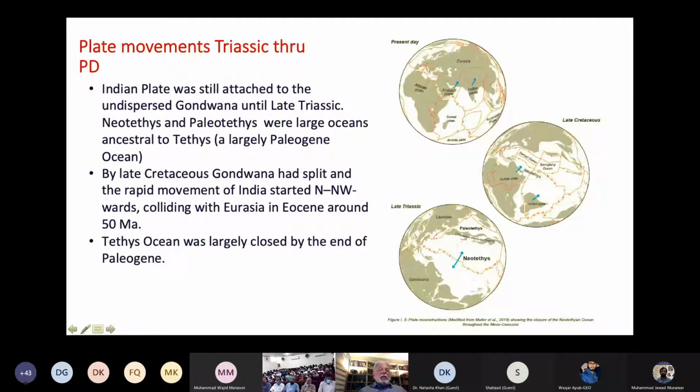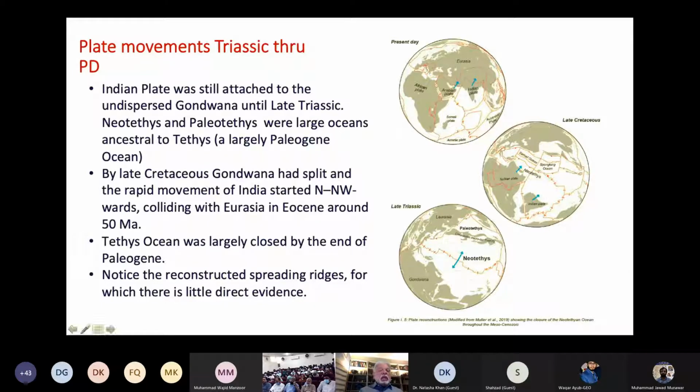in the Eocene. And the Tethys Ocean was largely closed by the end of the Paleogene, and the present day conditions actually started somewhere in the late Oligocene or Miocene. Notice the reconstructed spreading ridges. Of course, we reconstruct these spreading ridges based on models, but there is no direct evidence that these were the shapes of these spreading ridges. So these are just conjecture, but it's probably true because you need spreading ridges to split the two plates apart and have them collide with each other later on.